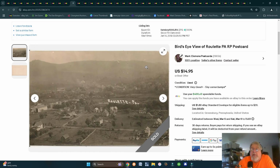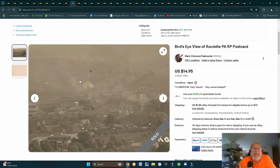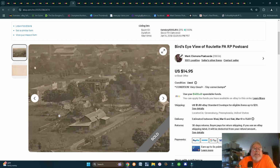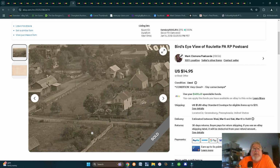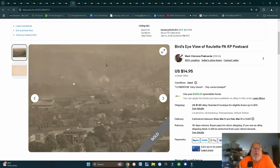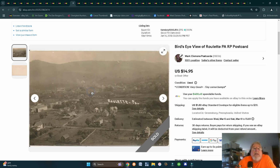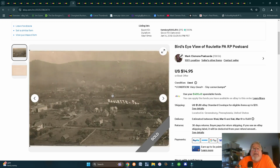Here is a real photo view. This is a bird's eye view of Roulette, PA. Zooming in, we can see this is just a small little hamlet somewhere in Pennsylvania. I don't even know where Roulette, PA is. We could see some houses and some barns and kind of a pretty rural area. Looking there, that is, as I said, a real photo. It is unposted, and the stamp box would indicate early 1900s. And that one sold for $14.95.